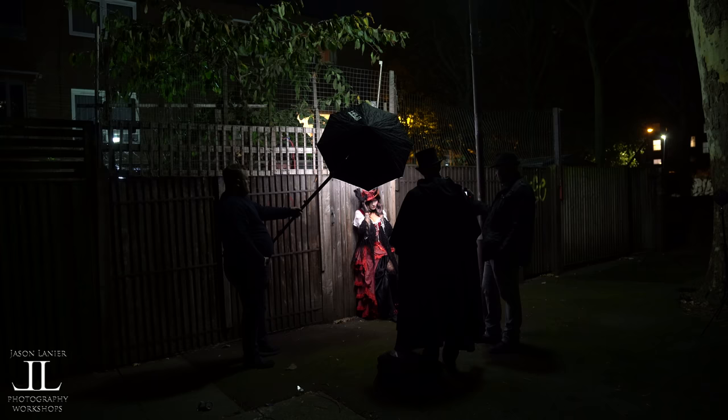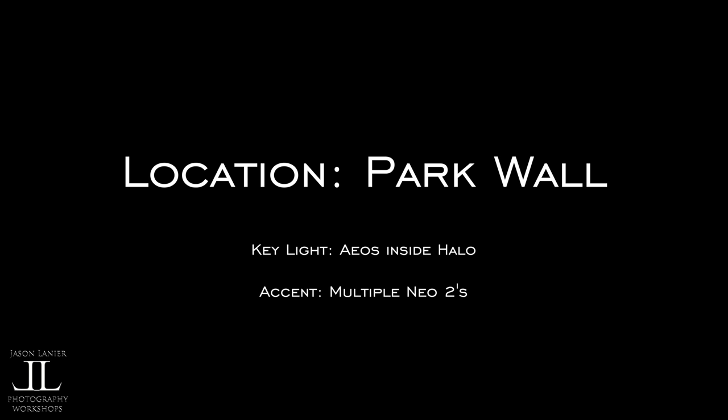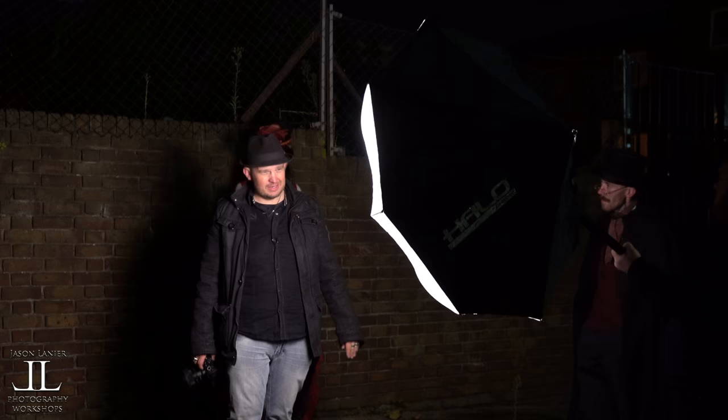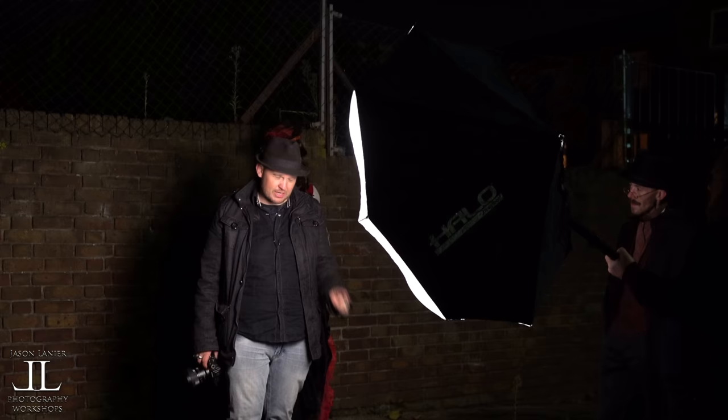Now this duo is the softest light you could find. For the viewers at home, put this on me right now. If you don't listen to any other advice I give you about gear, the Aeos inside of the Halo with a monopod will change your lighting. It will change your photography. It will change your shots. If you're not seeing it with this shoot, I don't know how else to convince you.